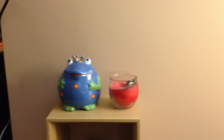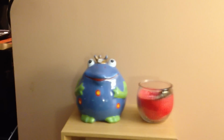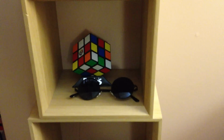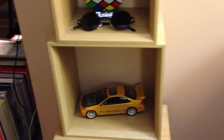The shelf here, I have a scented apple candle and a bank my sister gave me for my birthday last year. An original Rubik's Cube, and this is one of my two pairs of Ozzy Osbourne T-shades. They are pretty similar to the originals. There's a model car, Corvette, and a Honda Civic, I think. I don't even know what that is. I've had that for so long.